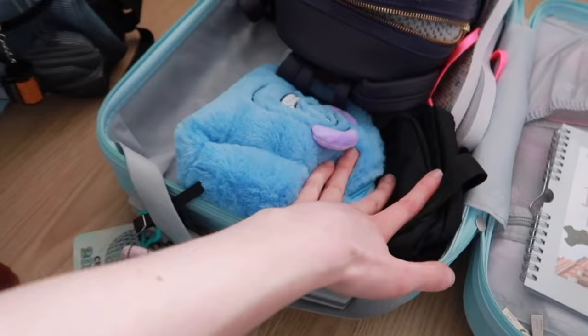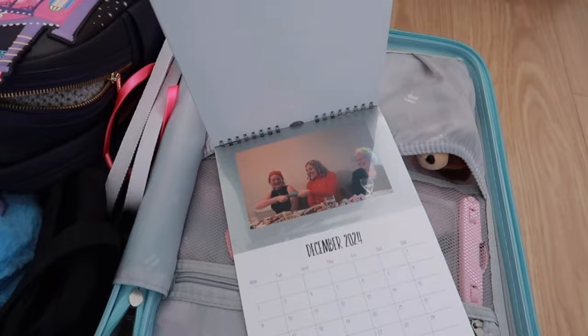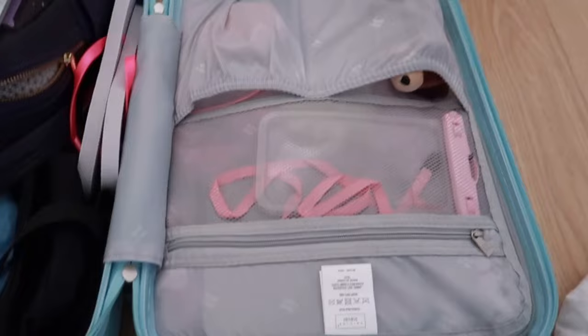This is actually my calendar, which my mum made for me, all personalized. It's got loads of Disney pictures in it and family photos. That's just there because it had been up on my wall up until now, so I hadn't got around to packing it, so that can easily just slot on top. What else have I got? Oh, my little sausage dog teddy from my girlfriend, that's in there.